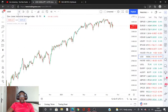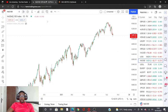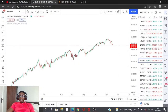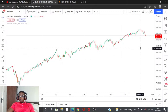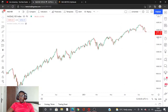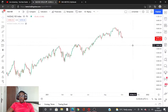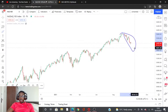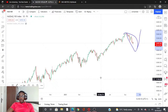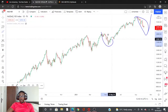So indices, US. Let me look at Nasdaq. They're all the same, but indices. I think I've spoken about this in a previous stream. This is just a long bullish trend where every single time the market dips, like what it's doing currently, it presents you with an opportunity to go long. Because you can look at this chart and constantly see all these dips.